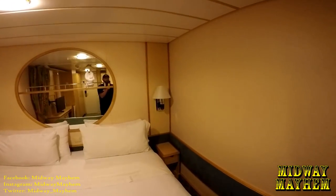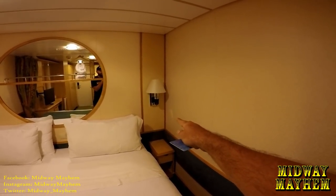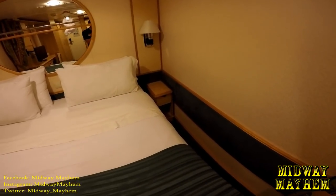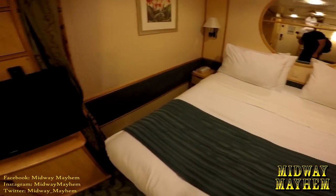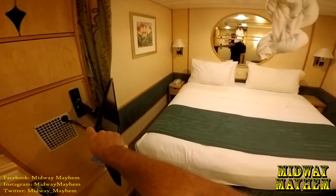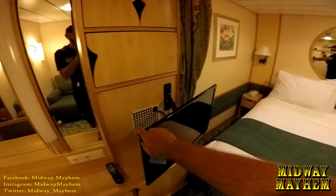I do have the lamps over here off to the side. There's two different lighting options. The main lamp on the top and a smaller one on the bottom, it looks like. Some drawers on the sides. Nice little TV right here, and this does swivel, so you can be laying in bed watching.